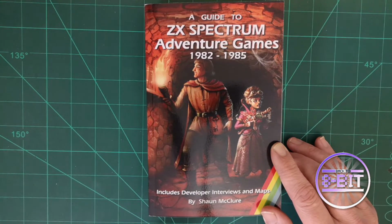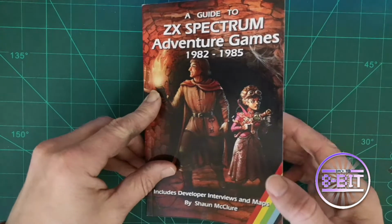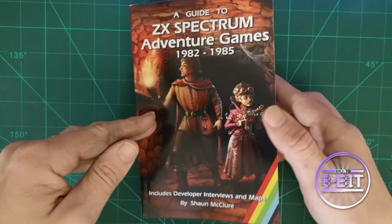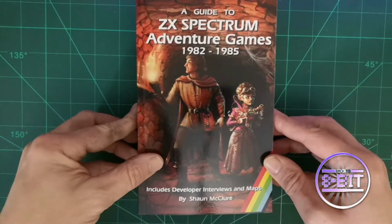I only received this book in the post a few hours ago, so I haven't had a chance to have a proper look through it myself yet, but from what I've seen in a few articles that I've read, I have found it extremely impressive. And it is paperback, but it is extremely thick. There's over 600 pages in this book, so it's quite a detailed book, and it's not thin by any means.